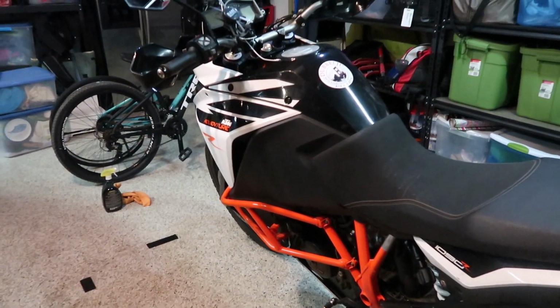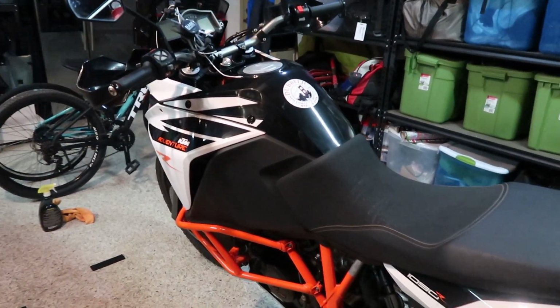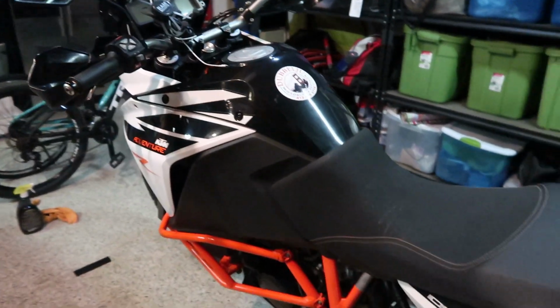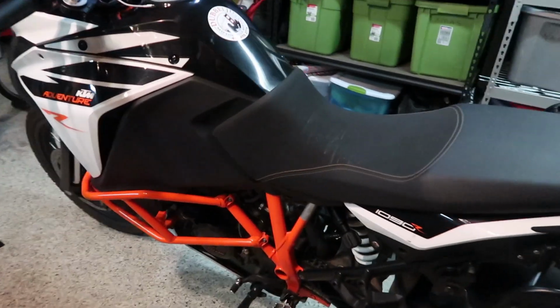That's not super great. I like the narrowness of the bike for as big as it is. So that's nice. It's pretty narrow through the middle. Easy to ride. Handles great. But this bike is freaking tall. I am 6'1" and I am tippy-toe on this bike.